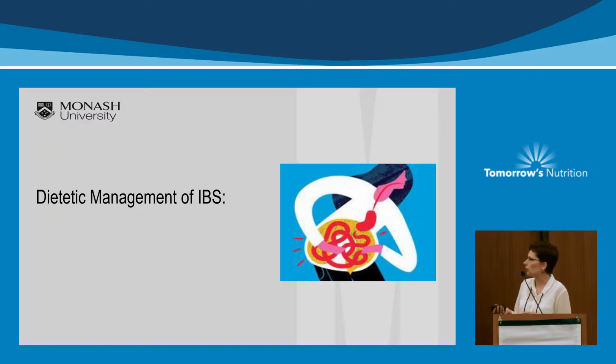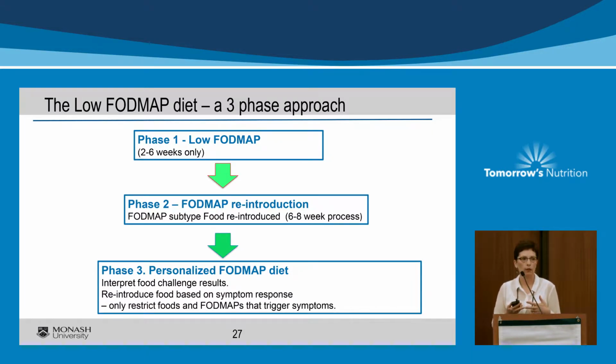Okay, so dietetic management of IBS. As Peter alluded to, there are 3 important phases to this diet. The first one, phase 1, is the low FODMAP phase, which goes for about 2 to 6 weeks. So it's important to remember with your patients, this is not a lifelong diet. It's not like gluten-free for celiac disease. This is a learning diet. This is all about you helping your patient learn which are their FODMAP triggers and where they're found in their diet so that they can go away and really manage their condition. So it's a learning diet. We start off with this strict phase because we want them to get well fairly quickly.